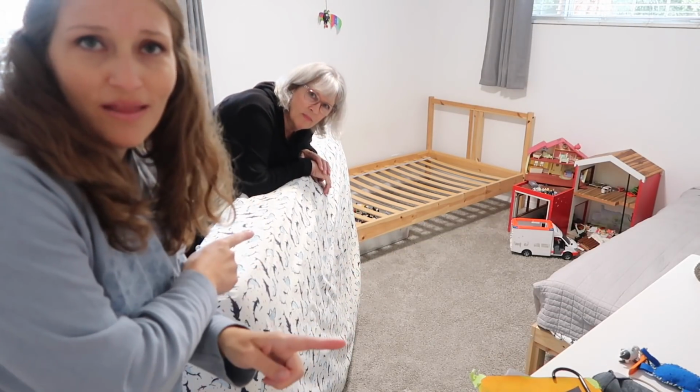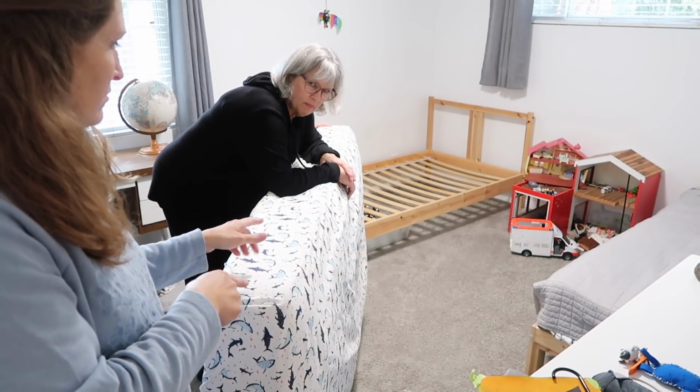We are swapping the mattresses and we're going to rotate them as well.